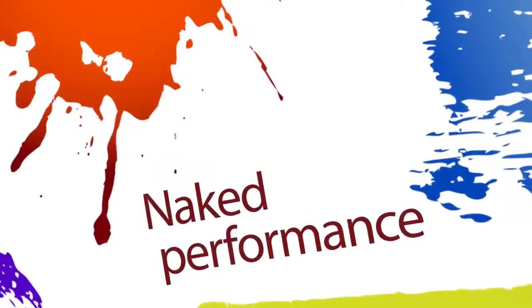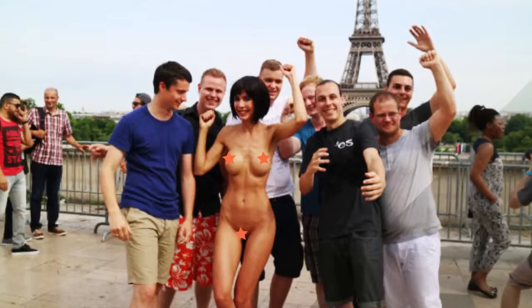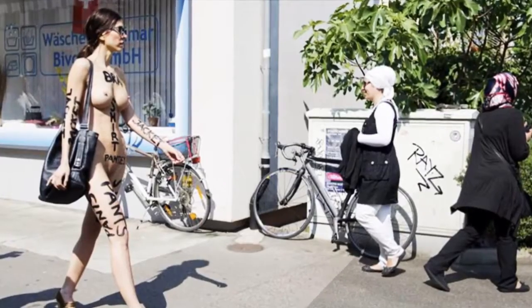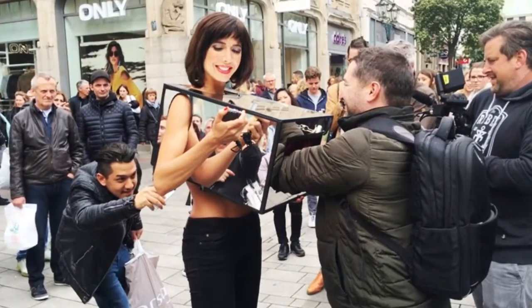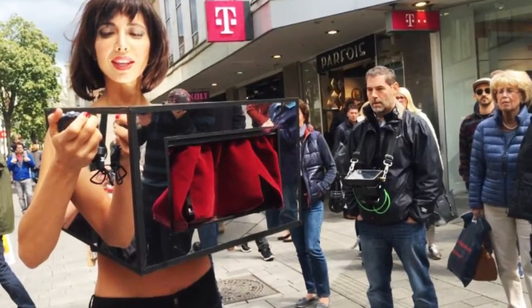Number 1. Naked performance. Milo Moire, the Swedish artist and model, uses her body as a canvas. One day she went to an exhibition in Basel by bus. She visited the exhibition and came back by public transport. Why do we tell you this story? The fact is that she was completely naked all the time and all the clothing on her body was just drawn by a marker, including the words bra, panties, and stockings.